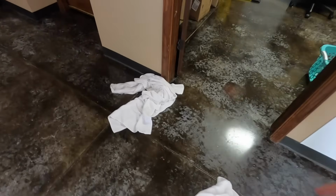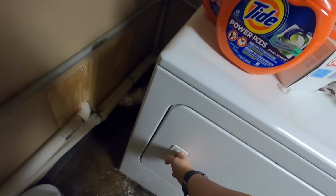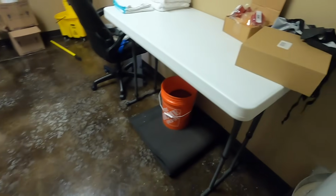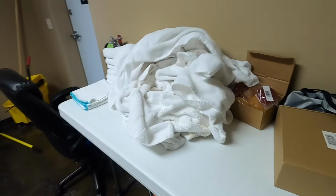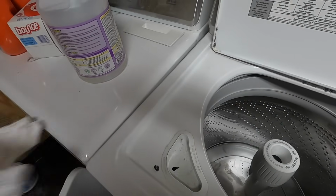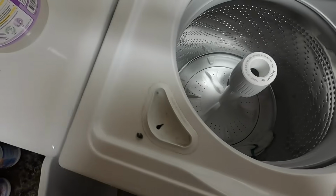First things first, you can see I've got some towels here that are left over. I'm just going to put them in this basket. The towels in the dryer usually need 2 cycles, so this one's obviously been dried more than once. And we're just going to set them on the folding table that I have. Okay, and then the ones in the washer are going to get moved to the dryer. And the ones in the laundry basket are going to get moved to the washer.